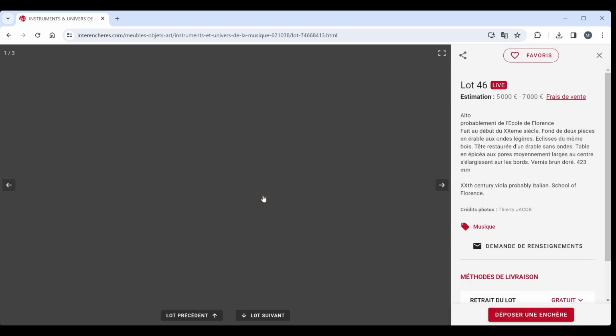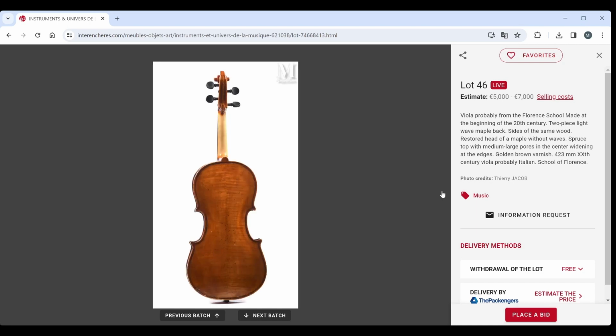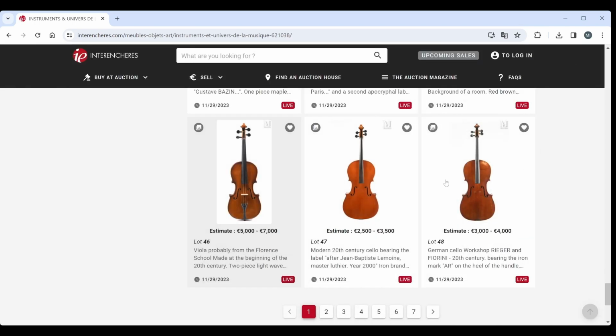Viola, probably from the Florence school, made at the beginning of the 20th century. Okay, that looks very weird, the proportions. 423 there. School of Florence, that's kind of curious looking viola, that. Good length for a modern player, 5 to 7. Interesting.